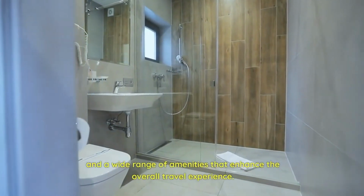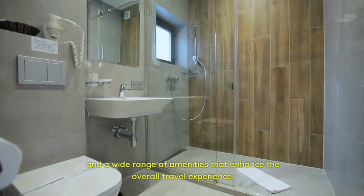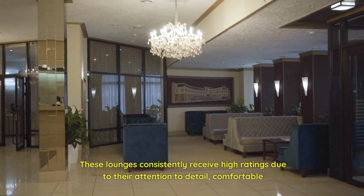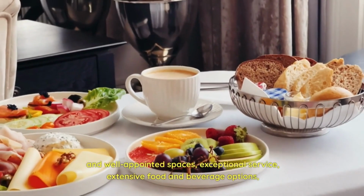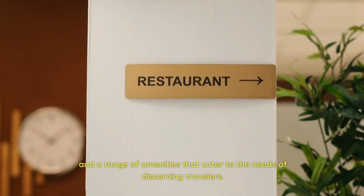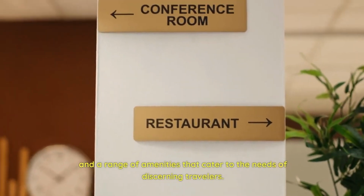These lounges have been consistently praised for their attention to detail, comfort, exceptional service, and a wide range of amenities that enhance the overall travel experience. These lounges consistently receive high ratings due to their attention to detail, comfortable and well-appointed spaces, exceptional service, extensive food and beverage options, and a range of amenities that cater to the needs of discerning travelers.